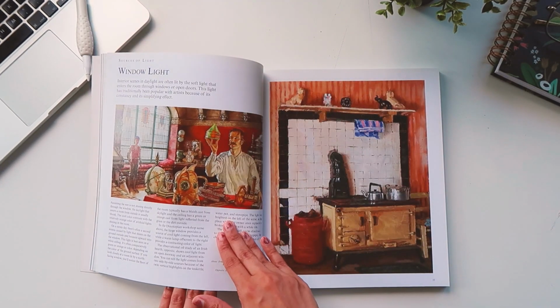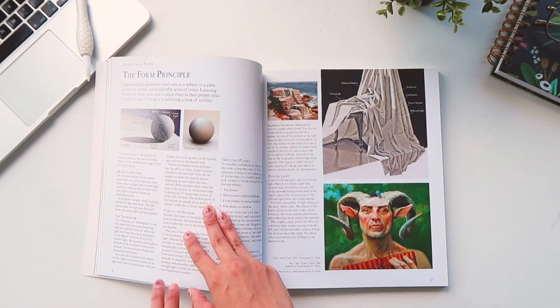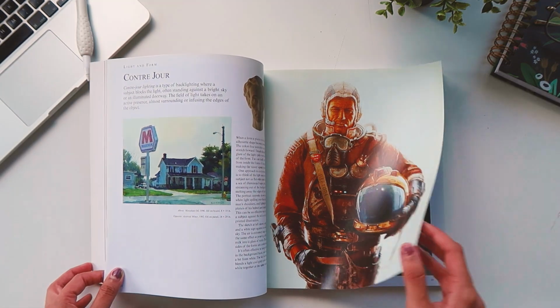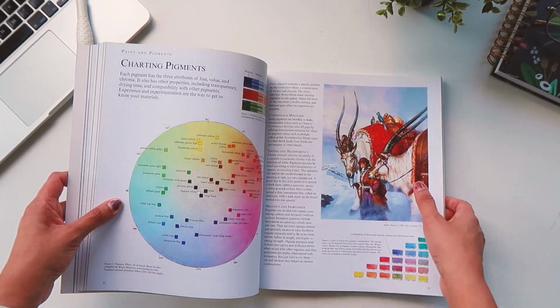And it'll cover a lot of different topics of how to work with different sources of light, whether that's direct sunlight, indirect sunlight, overcast, window light, or street light, and how those different light sources would affect your work.